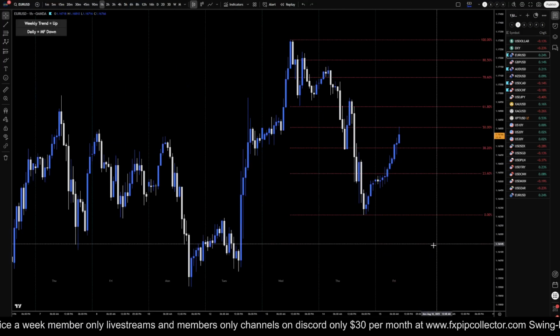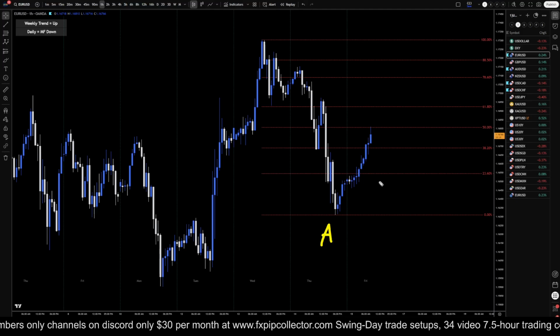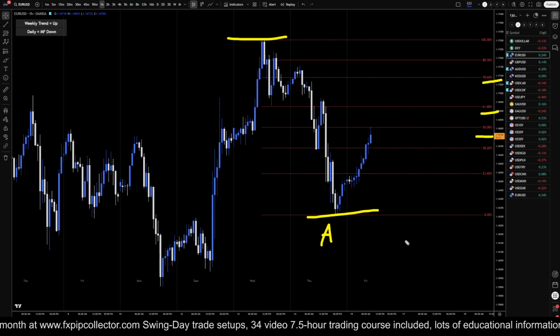So going down to the 1 hour time frame, this move down is all very impulsive for me. So if it is like an ABC, then it's obviously just an A. I would have my Fibonacci retracement on this move down right here, and I would be paying very close attention to these Fibonacci retracement levels.